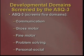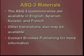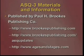The materials that come with the ASQ are a series of questionnaires, and they are in several languages: English, Spanish, Korean, and French, and there have been several more developed over the past few years. Other translations may be available, and you would need to contact the developers at Brookes Publishing to find out what other languages it comes in. You have the contact information for Brookes Publishing on your next slide.